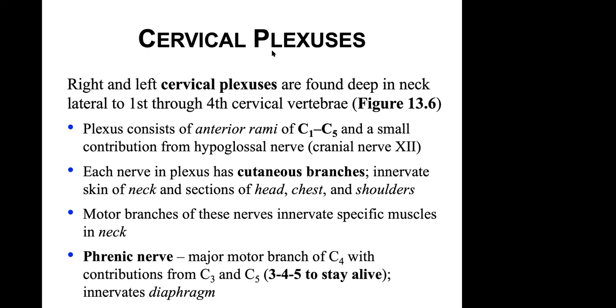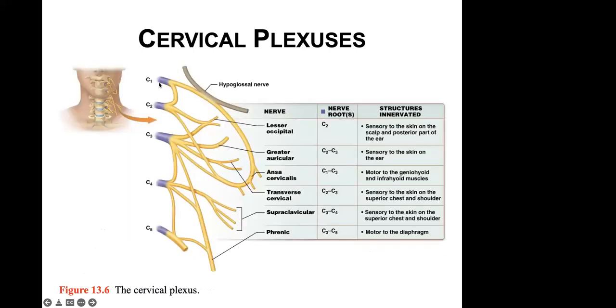Now, you don't need to know all 31 pairs of spinal nerves individually. You do need to know the plexuses and what the plexuses will innervate, and any major nerves that come out of the plexus. So in this case, the phrenic nerve. Here we can see the cervical plexus, from C1 through C5. One of the major nerves that I want to highlight is the phrenic nerve. You also have some other smaller nerves coming off of here, but the one I'm highlighting is the phrenic nerve, which innervates the diaphragm.